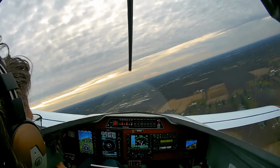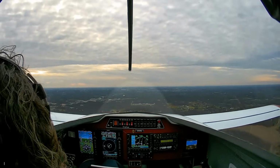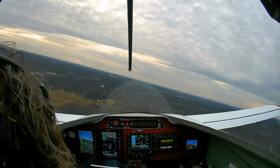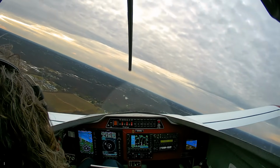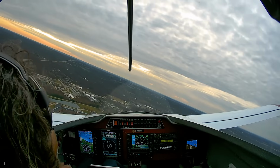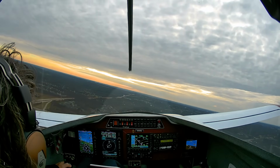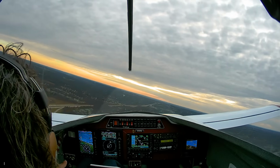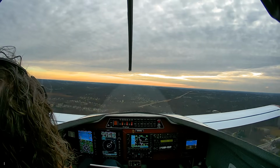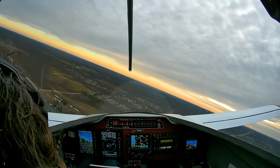Medina traffic, experimental 797 Delta Lima downwind, runway 9 Medina. Medina traffic, November 797 Delta Lima, base, runway 9, full stop. 43 Echo has a traffic turning base, site where it departs to the southwest over the airport. Medina traffic, November 797 Delta Lima, turning final, full stop, runway 9 Medina.